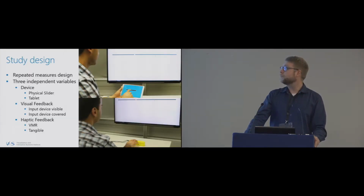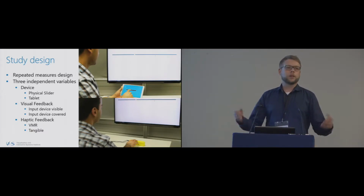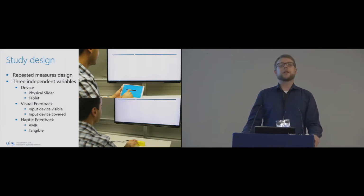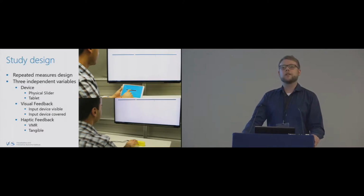To test our hypotheses, we designed a user study. In this study, 17 participants took part. We used a repeated measures design with 3 independent variables. One is the device: we used the device I just showed you, which we developed on our own. Additionally, we had an Android tablet using a software slider, looking like a sliding UI element you know from other applications. Then we varied the type of visual feedback. With visual feedback, the participant could look at the device and also at the representation on the remote display. In another condition, we covered the device so that the user is not able to look at it, and also showed no input position on the remote display.